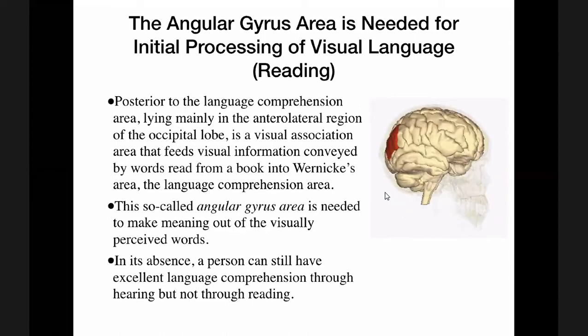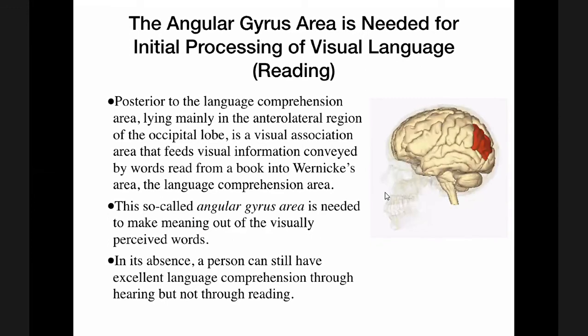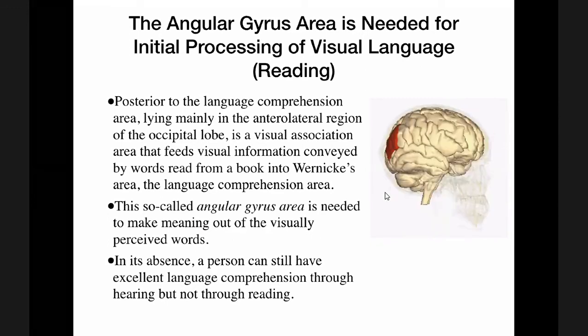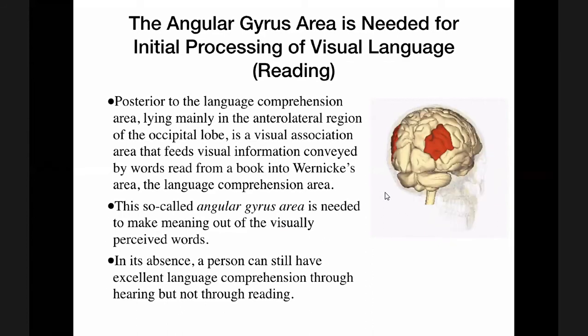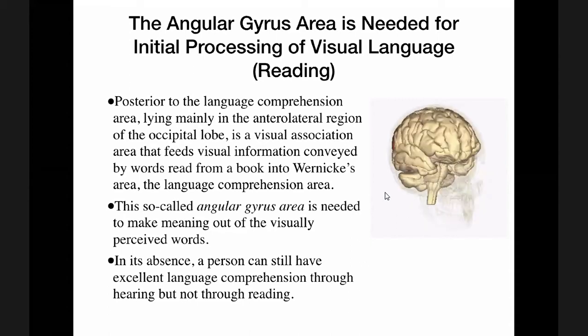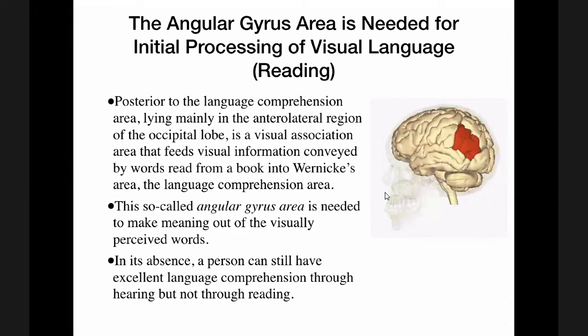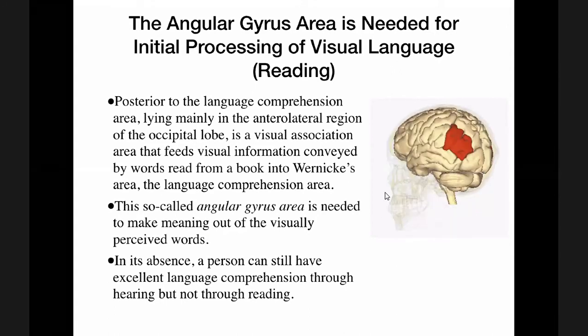So, more on reading. We now understand the function of the angular gyrus, because of what happens if there is damage to it, as shown in the picture. I found this on the internet, showing the position of the angular gyrus. If there is an infarction to that area, you can see the word, but you cannot understand the meaning of the word.